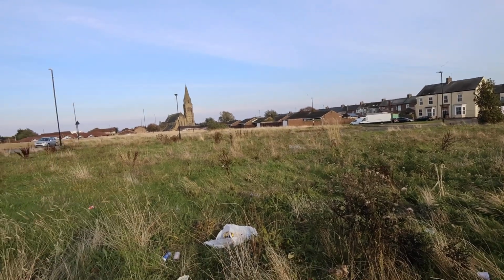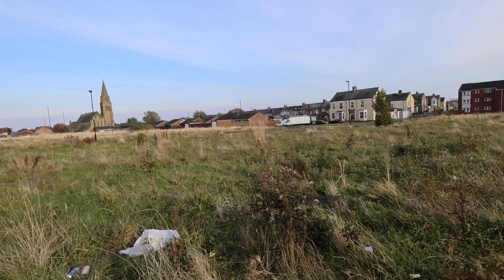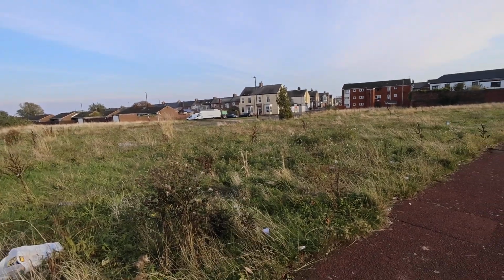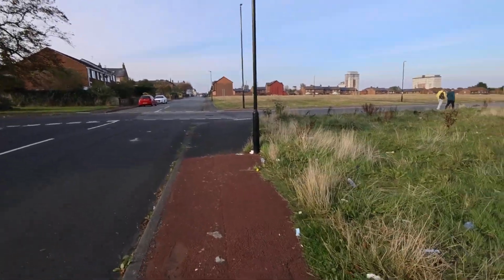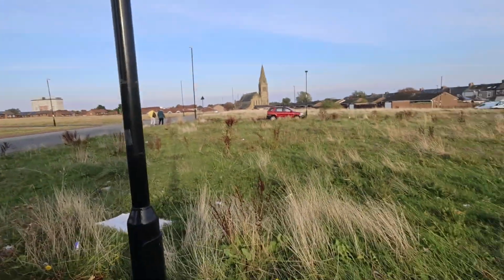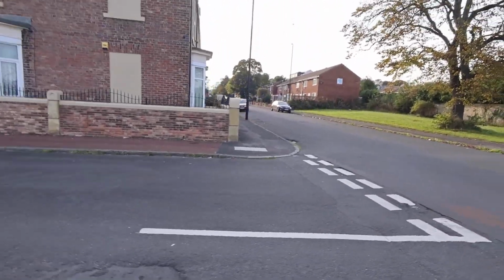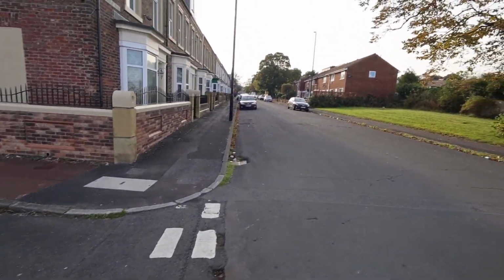Now this must be the size of about three or four football pitches. What amazes me is how it's never been built on. Considering the housing crisis, how many flats or houses could you put on all of this land? Probably quite a few hundred, judging by the size of it. There's another one of these terraces. And this one's at Mowbray Road.